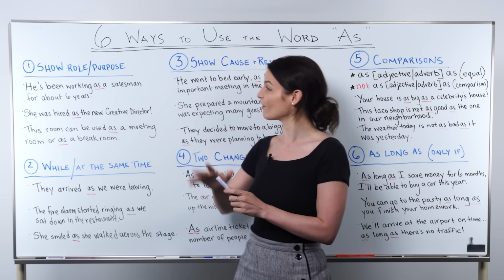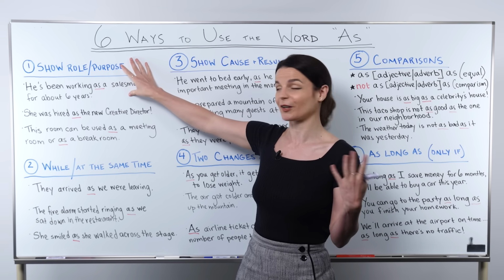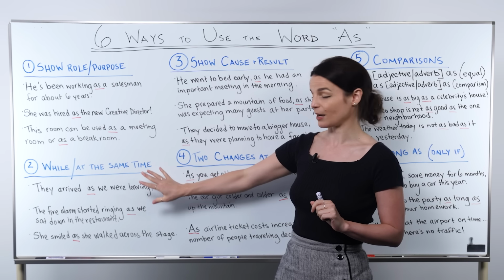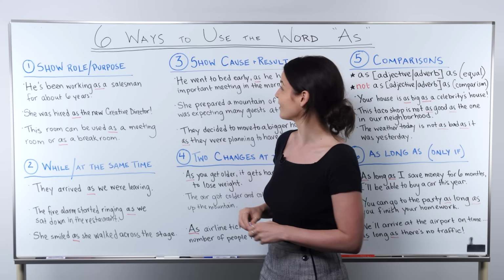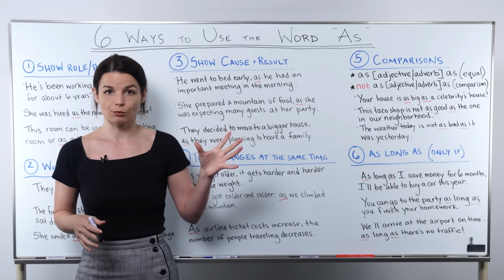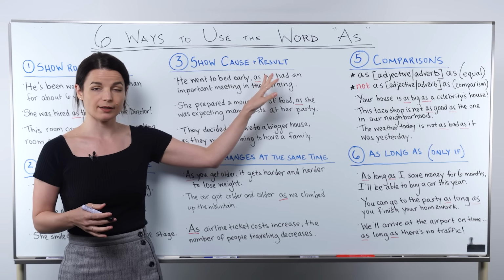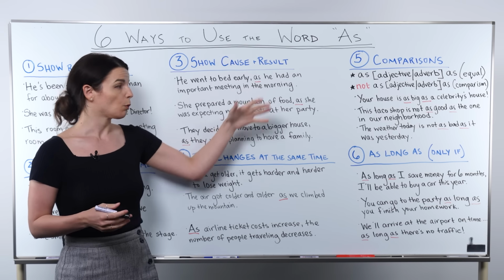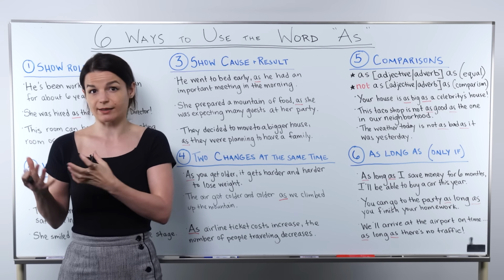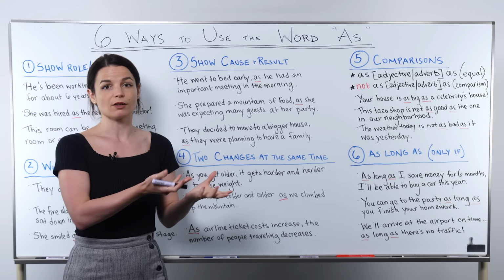Okay, great. So we have our first two uses showing the role of someone or the purpose of something, and we have two things happening about the same time. Let's go to use number 3 now. Use number 3 is to express a cause and a result. In this use, we are connecting some kind of action that expresses the cause of something, and then we also see the outcome or the result of that thing.